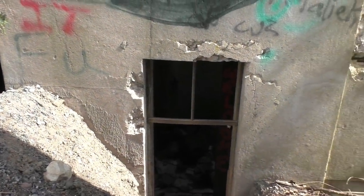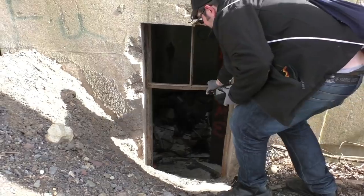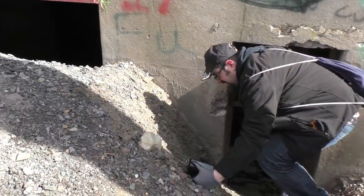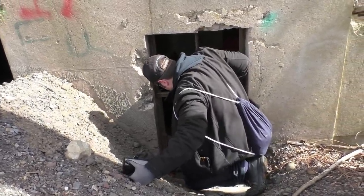Okay, so the last place we're going to check out is the basement. We do have some access here, and it's probably the easiest way to get in without having to slide down this big pile of backfill. So we'll see how Mike fares going in first.